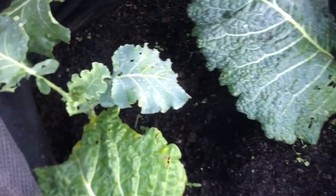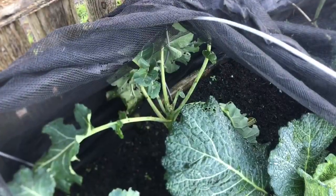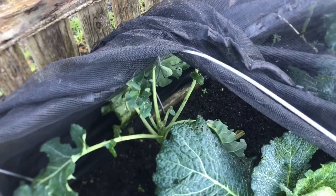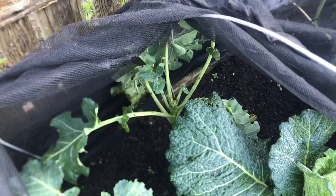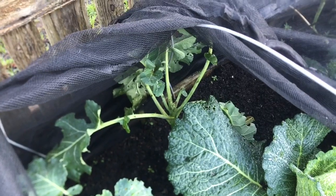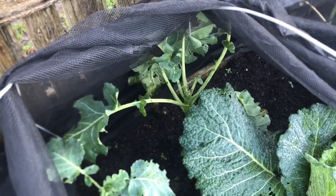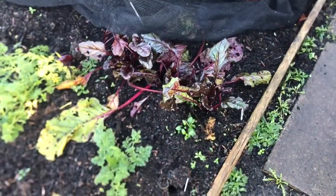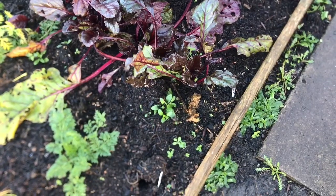And these are purple sprouting broccoli at the back. Purple sprouting broccoli doesn't start producing the sprouts until probably about February, March time. These haven't grown particularly big, the plants, so far. I'm hoping that they'll sort of catch up over the next couple of months. There is a slightly bigger plant over there, you can see through the net. And also in this bed we have some beetroot.